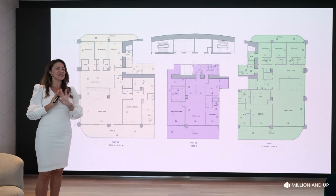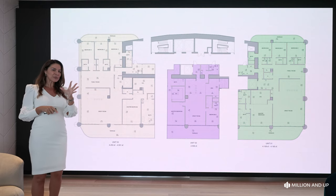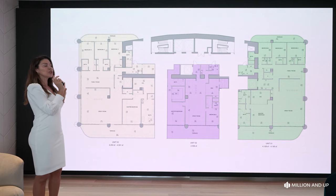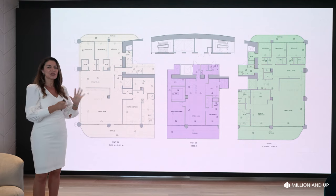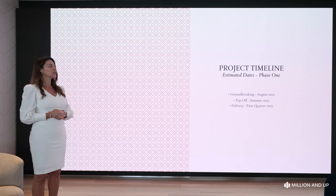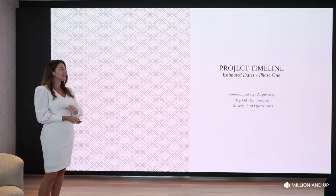The North Tower, we didn't launch yet. We're only selling the South Tower. Right now it's about 80% sold. We're gonna finish the South Tower, and next year we're gonna launch the North Tower. When we're gonna be talking about the North Tower, it's gonna be pretty much like this. Max 3 apartments per floor. We always can do half a floor or a full floor. In the penthouses, we are working with 1 apartment per floor with a private pool and higher ceilings.